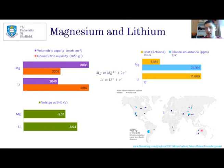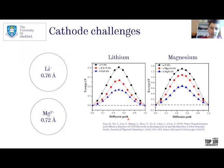You can get quite a lot, Australia has quite a lot, but there is limited supply generally. Whereas magnesium, you can get it out of seawater and you can extract it from lots of different kinds of rocks. So it's much more available, which is good geopolitically. So why hasn't it been done yet?